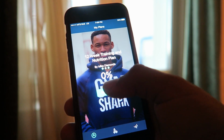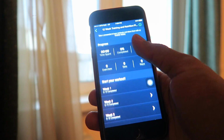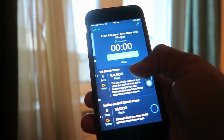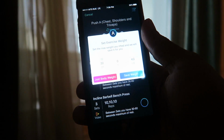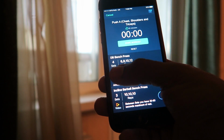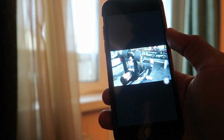You click start workout, and for me, this is the coolest thing. Why I love the app so much is because you can record how much time you spend, you can record your weights, and your entire Project Diamonds plan is on your phone. For example, you go into week 1, day 1, you go into your push-pull legs, and then you have your start workout, and you can time everything. You can put all your weights and reps and the details you want for your particular workout. You save your weight, and say you don't even know how to perform a particular exercise, you can click on video, and it will show you a video demonstration of myself performing the workout, which I think is so cool.